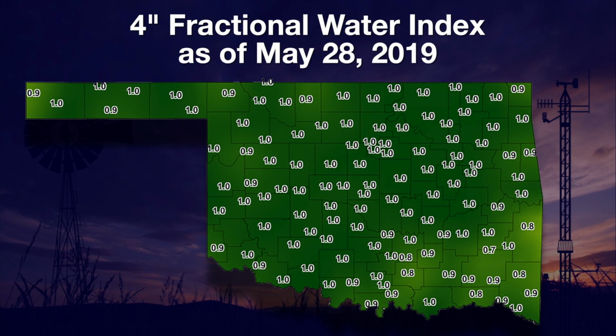Soils continue to be wet over the entire state. This map from Wednesday shows one-day average bare soil fractional water index levels at 4 inches. Only the far southeastern counties were allowed to dry out just a little bit this week.